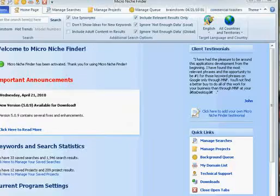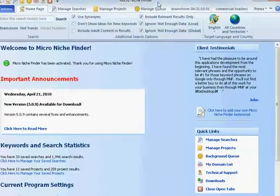This is my favorite tool, Micro Niche Finder, and it tells you everything you could possibly want to know about a keyword, its competitiveness, all of it. I do my research differently than just typing your keyword in quotes. That is not enough to know your true competition.